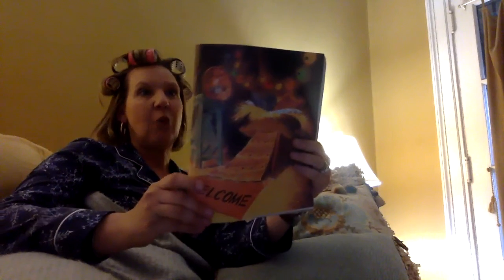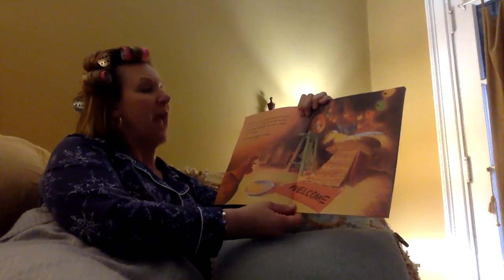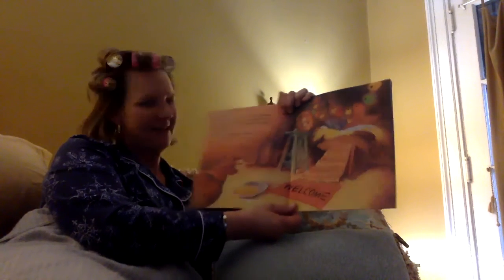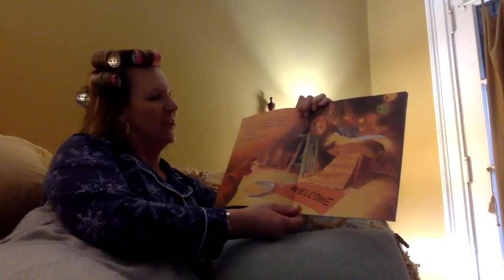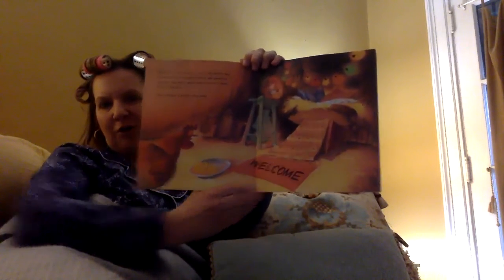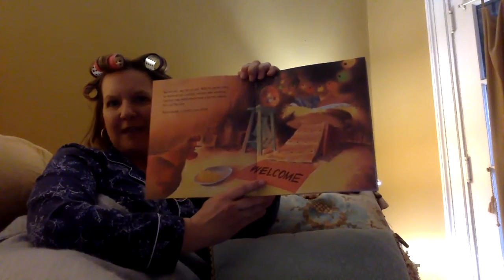But the nest was not for Jack. With this perfect nest, he would attract a perfect chicken who would lay a perfect egg, which would make a perfect omelet for a cat like Jack. Soon enough, a chicken came along.